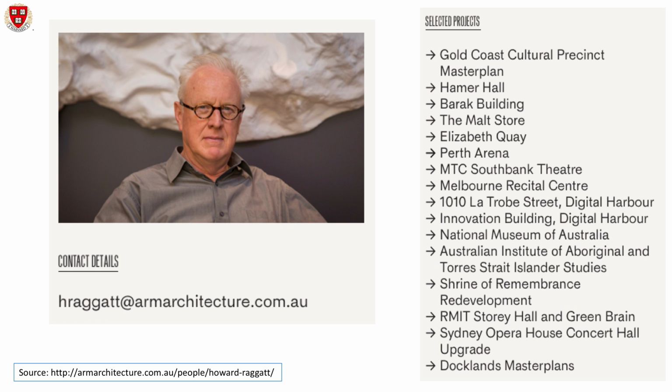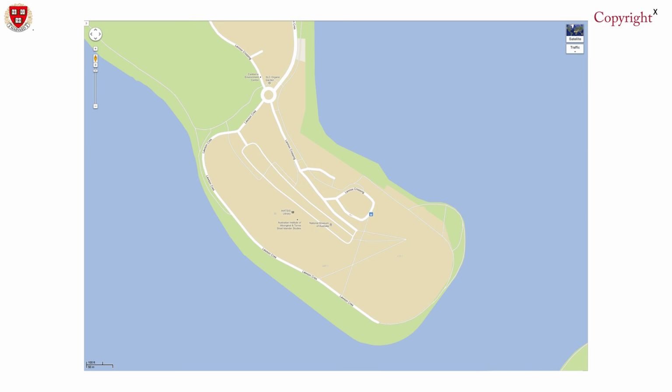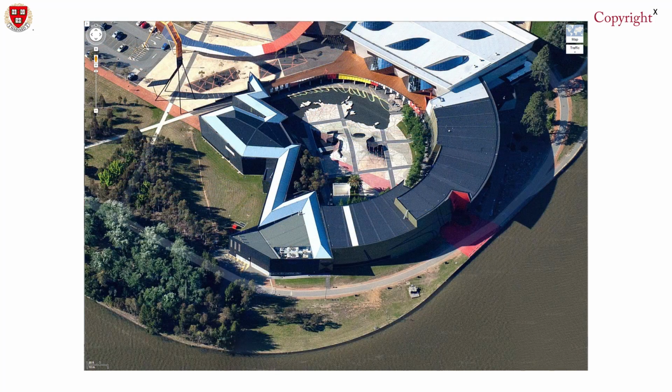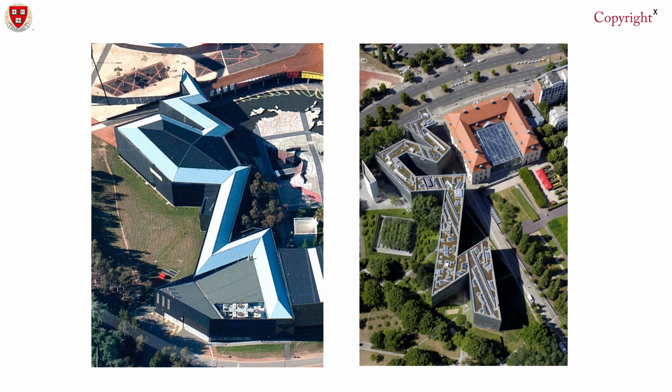In the late 1990s, the Australian architect Howard Raggatt was commissioned to design the new National Museum of Australia to be located on this peninsula in the center of Canberra. Raggatt's much celebrated design is shown in these aerial photos. Until the Australian Museum had been finished, no one apparently noticed the resemblance between its central building and the Jewish Museum in Berlin. But once the connection was suggested, the parallelism became unmistakable.